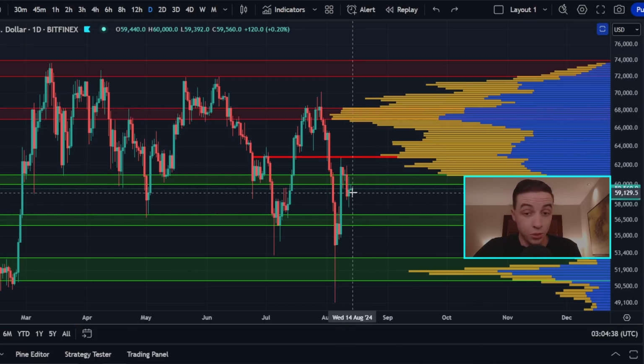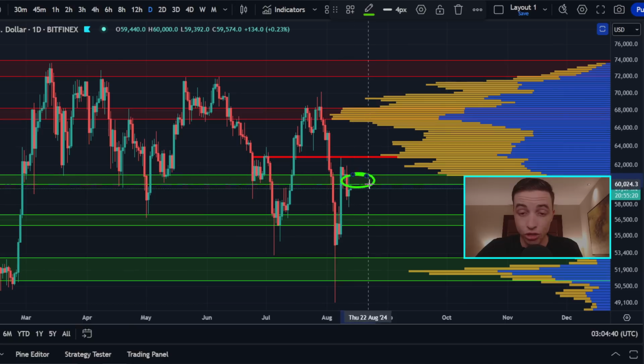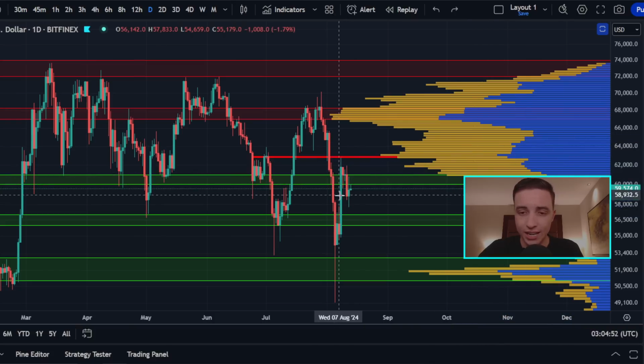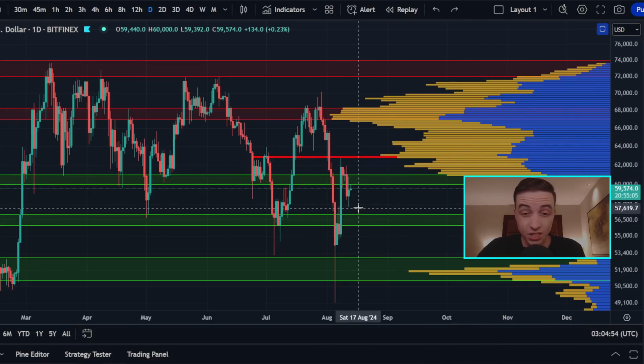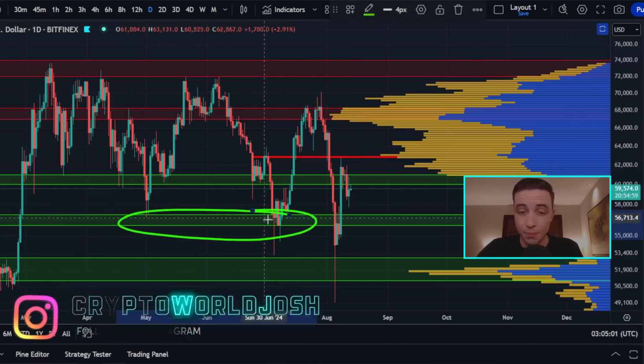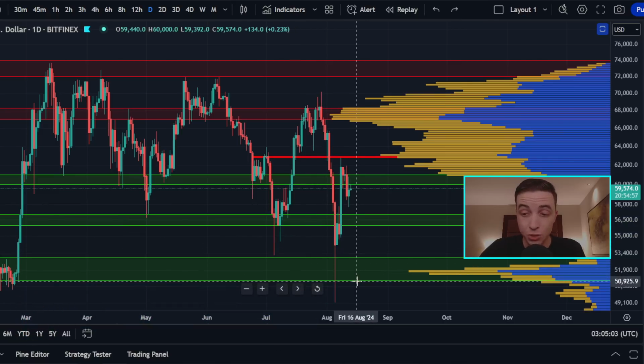And also, now that we've seen a breakback below this area on the chart, we could find a bit of resistance in between 60,000 to 61,000. And when it comes to support, we do have a bit of short-term support at around 57,500 based on the volume profile indicator here. And below 57,500, we have more support in between 56 to 57,000 based on previous support in the price, and more support in between 51,000 to 53,000.